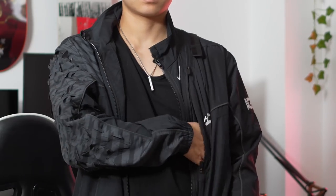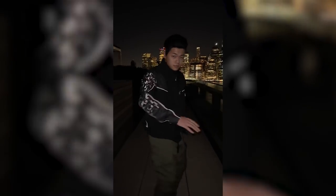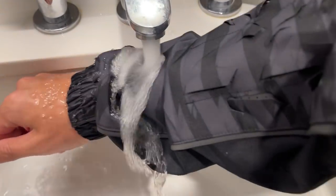Also has a chest pocket and this ghillie inspired sleeve detail that's also 3M reflective at night. I have to walk around New York City as my form of transportation or scootering, so the 3M reflectivity is very much appreciated for myself. And of course, it's water repellent. It's going to beat off all those tears of buyer's remorse, and you'll somehow justify it.